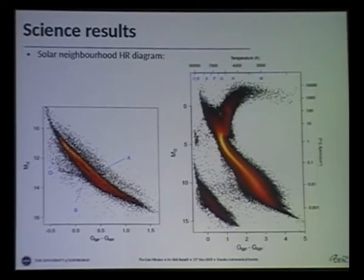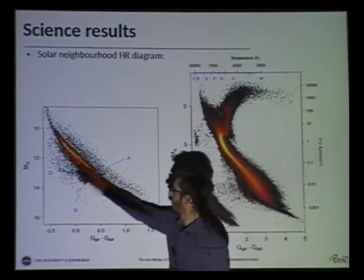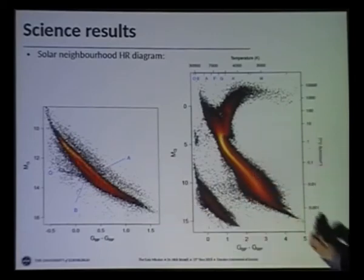There are various completely unexpected bits of astronomy that immediately showed up in this, and one is that the white dwarf sequence kind of splits into two. You can see there's two main streaks there, which no one was really expecting, and we spent some time trying to figure out what was causing that.